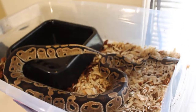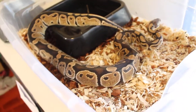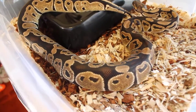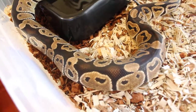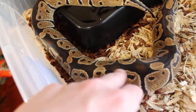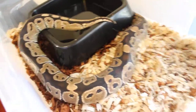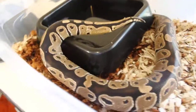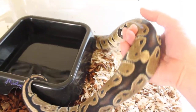Starting out, this is my biggest female of my group. Her name is Misty. You can see she's got gorgeous colors. She's got some great blushing right here on the saddles. You can kind of see where it's a light brown in the black. That's called blushing. She doesn't like being touched sometimes. That's a total lie. She loves being touched. She loves human contact. She'll snuggle up next to you and be your best friend.